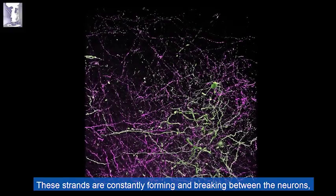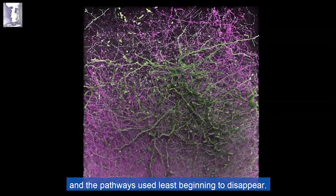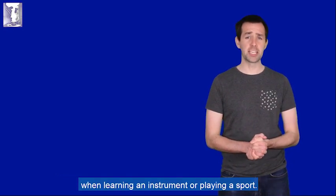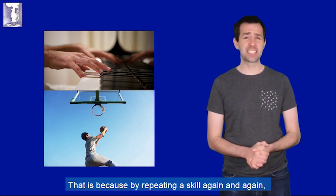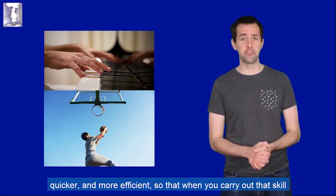These strands are constantly forming and breaking between the neurons, with the pathways used most often becoming stronger and the pathways used least beginning to disappear. Now, you may have heard the term practice makes perfect when learning an instrument or playing a sport. That is because by repeating a skill again and again, you are reinforcing the connections in your brain to become stronger, quicker and more efficient.